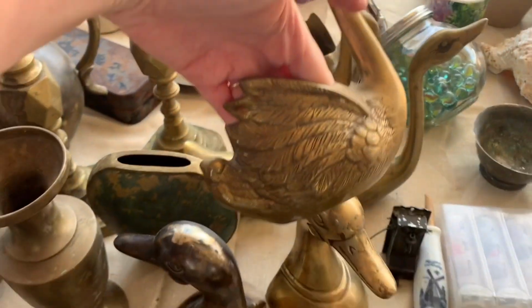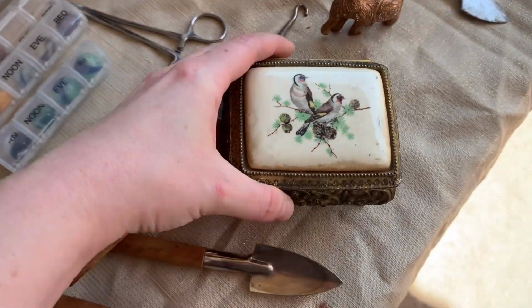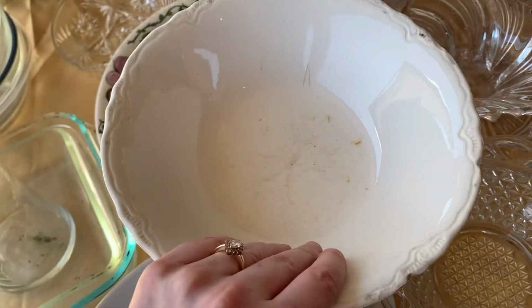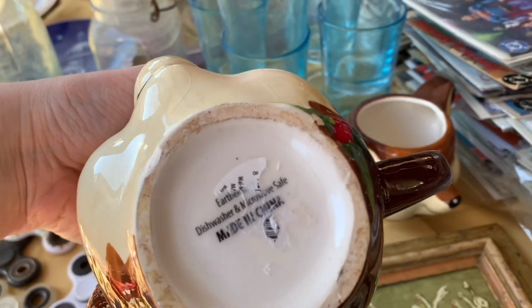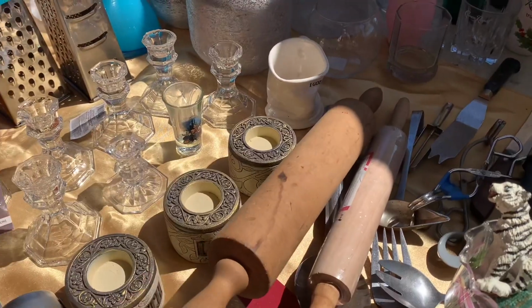I really loved these two swans. They were matching planters. I didn't even ask how much they were because this man had his stuff priced really high. So unfortunately, I did not come home with those. I ran to these cups hoping they were the vintage ones so I could resell them, but they were just reproduction.